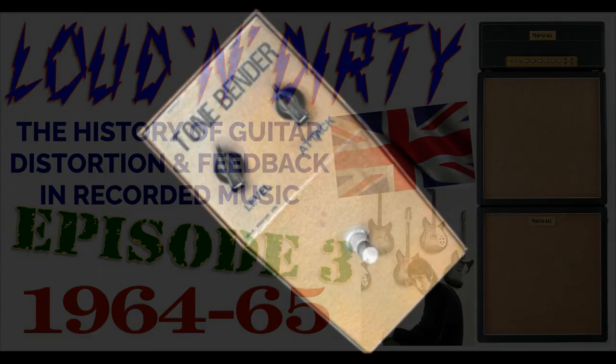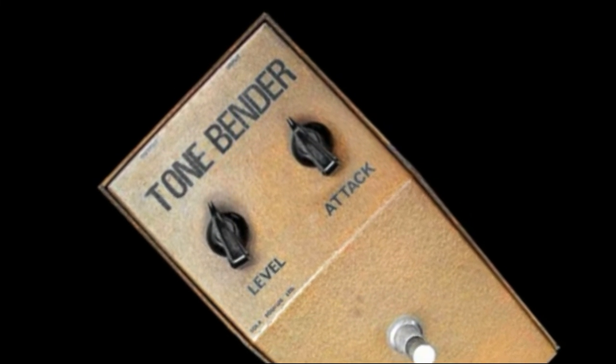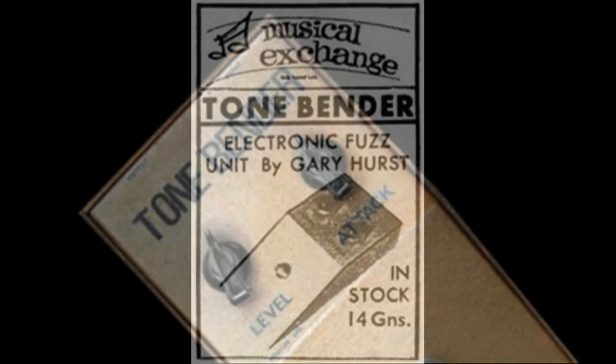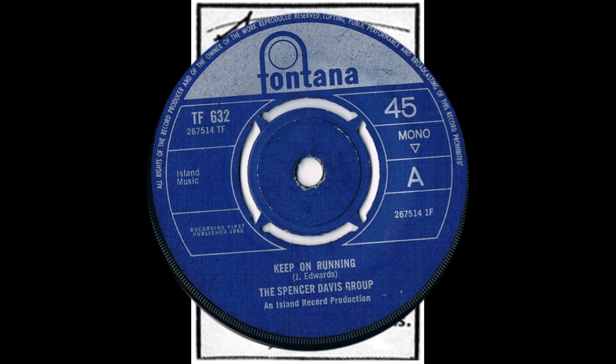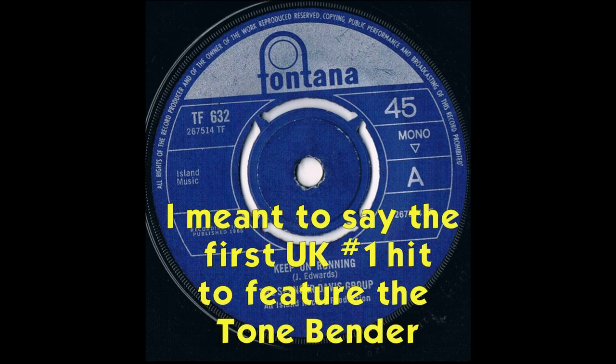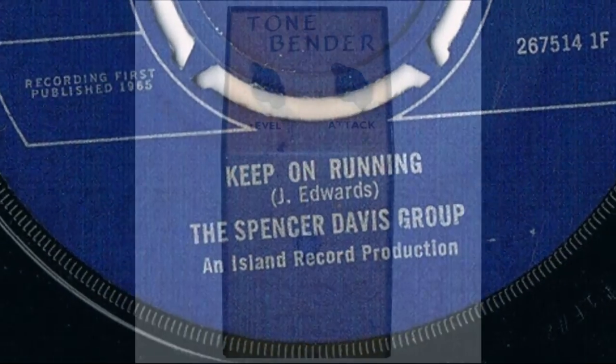Now, the Tone Bender was a vast improvement over the original Maestro Fuzz Tone. The voltage level had been pumped up from 3 volts to 9, and Tone Benders had notably more sustain. And trivia note, the first UK hit single to feature a Tone Bender was Keep On Running by the Spencer Davis Group. You know, that gnarly sound was the original Tone Bender.